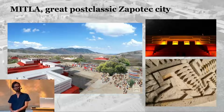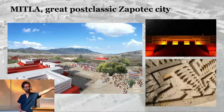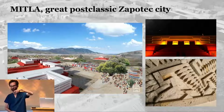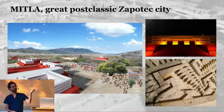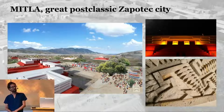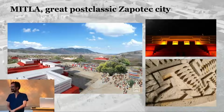And so Mitla, these are 2 images from my 3D reconstruction of Mitla. And with these images, you can have an idea that this city was probably shining and very impressive.